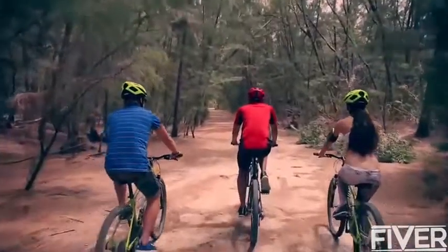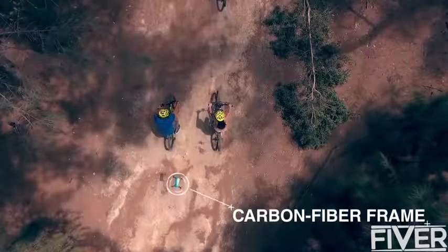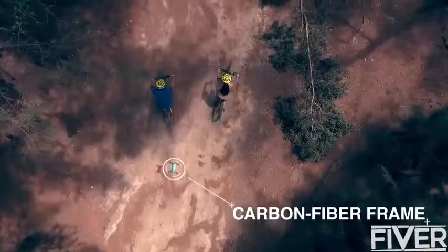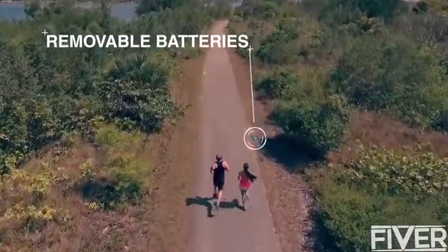The robust hard carbon fiber frame and the default flight time of 20 minutes makes it ideally suited for outdoor activities and environments. And if you happen to run out of power, you can simply replace the batteries on the go to keep on shooting.